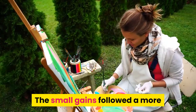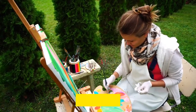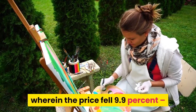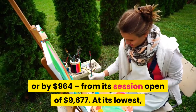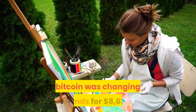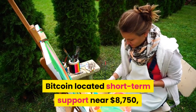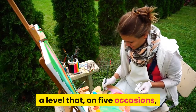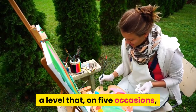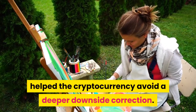The small gains followed a more significant downside correction last week, wherein the price fell 9.9%, or by $964 from its session open of $9,677. At its lowest, Bitcoin was changing hands for $8,632. Bitcoin located short-term support near $8,750, a level that, on 5 occasions, helped the cryptocurrency avoid a deeper downside correction.